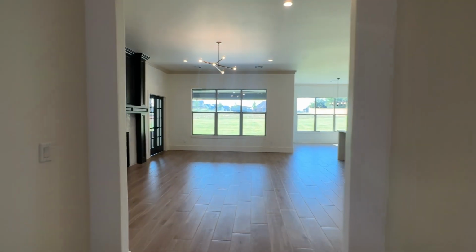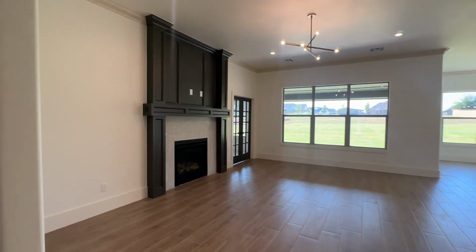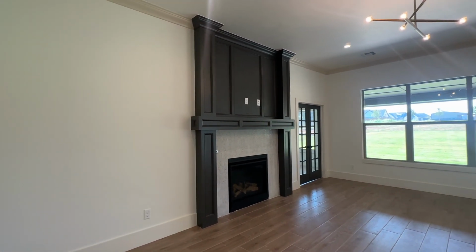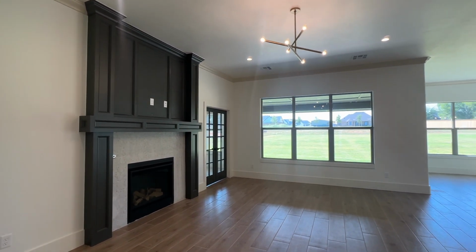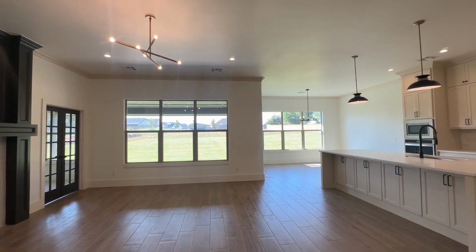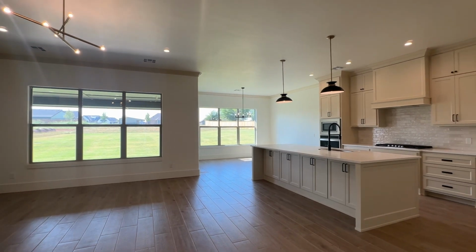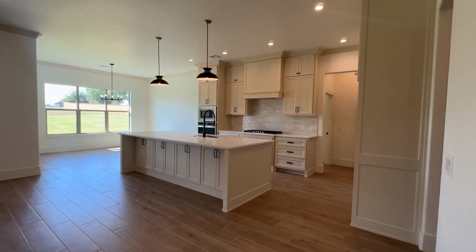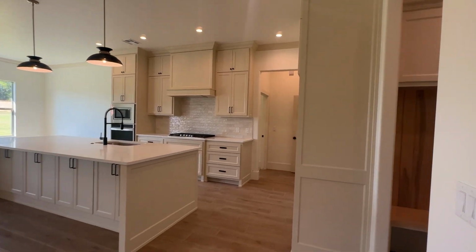Okay, so out of these rooms, we go back into the hallway, and then from the hallway, you enter the living area. And I just love the way this living area looks with the pretty fireplace there, but also the office doors that you can see. Nice big windows looking over this 3/4 of an acre lot straight into the kitchen. Very nice and open with a good flow.